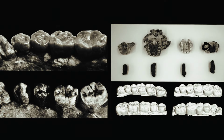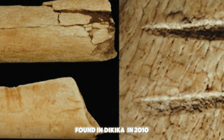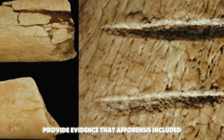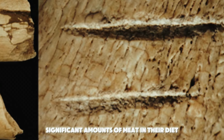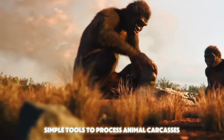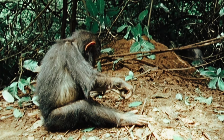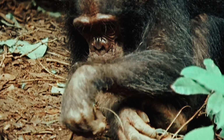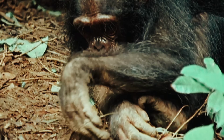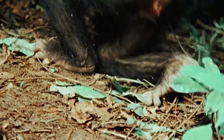by their dental anatomy. Fossil animal bones with cut marks found in Dikika in 2010 provide evidence that afarensis included significant amounts of meat in their diet. These cut marks suggest that they used simple tools to process animal carcasses, similar to the way modern chimpanzees use sticks to extract insects. This dietary flexibility would have been crucial for their survival in the varying environments they inhabited.